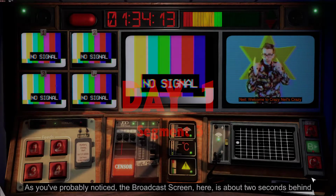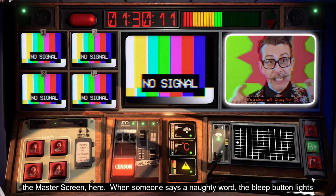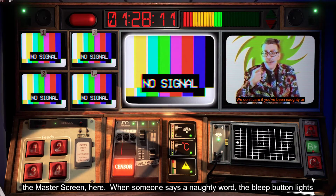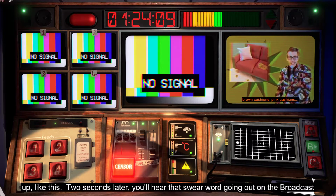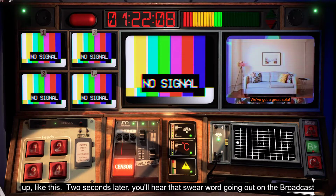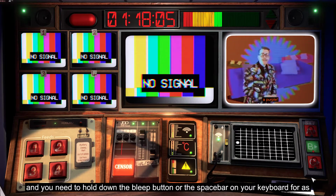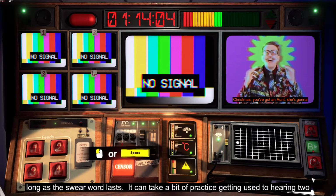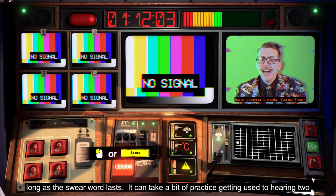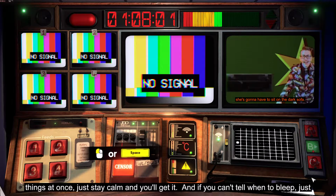As you probably notice, the broadcast screen here is about 2 seconds behind the master screen here. When someone says a naughty word, the bleep button lights up, like this. 2 seconds later, you'll hear that swear word going out on the broadcast, and you need to hold down the bleep button, or the spacebar on your keyboard, for as long as the swear word lasts. It can take a bit of practice getting used to hearing two things at once. Just stay calm, and you'll get it.